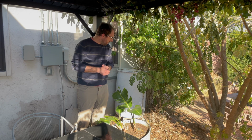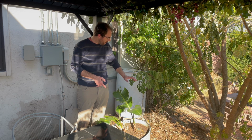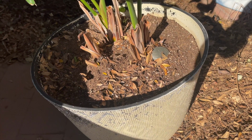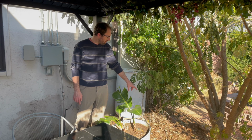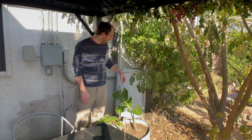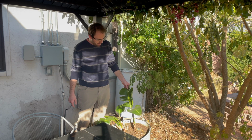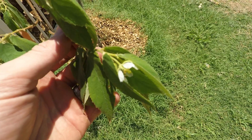So let's go ahead, let's work on getting this Birds of Paradise ready to go into the ground. You can see right now it's in this big huge pot, so it might be a little bit difficult to get it in the ground, but I think we can make it work. Also, there's about 2 feet of mulch that we have to go through in order to get down to the soil to then start digging that hole for this rather large root ball that I'm sure is in this pot. So here we go.